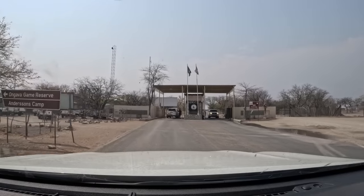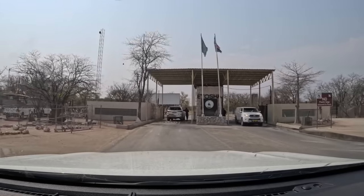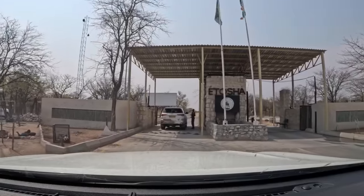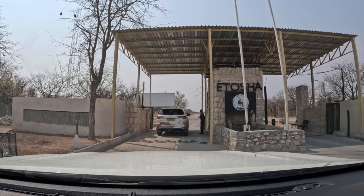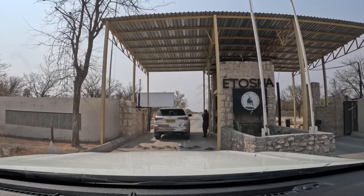Back to reality. Now, entering the Etosha National Park, one ironic thing was the fact that nobody asked if we had meat. We asked, well, what happens if there's meat in our car? And we were told, well, you can enter with it, but you will not be able to exit with it. Ma'am, how's this going to happen?